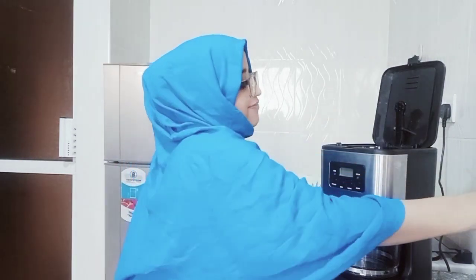So I just put it up to number 6 and the max is 12, so that's basically half. Add coffee grounds into the filter. As a guide, use a cup of coffee. You will need a level spoon of coffee grounds. So here, I think this is the cup they're talking about. But you may adjust according to your personal taste and then close the top cover. Personally, I love strong coffee.